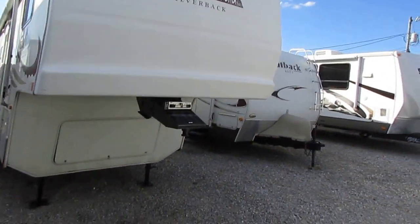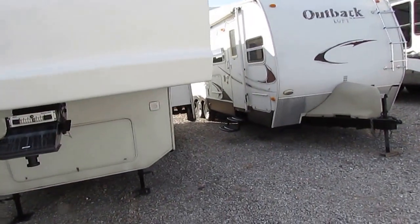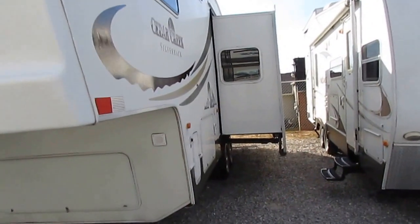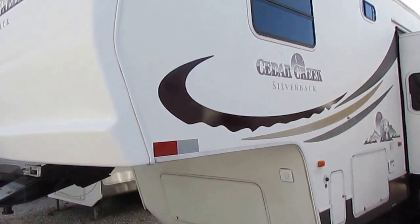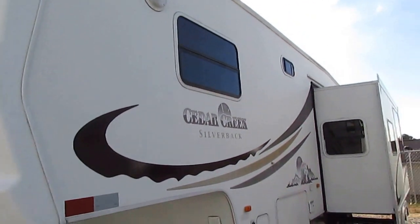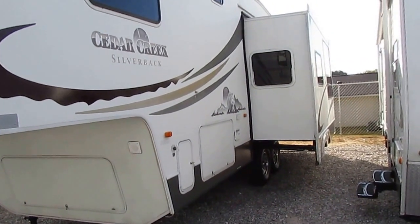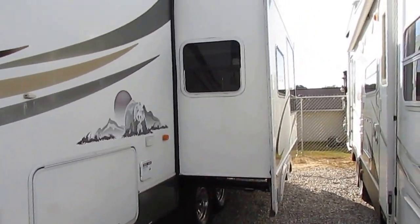Great floor plan. It's a rare bunkhouse fifth wheel, so this is something that the whole family can stay in. Got one big slide out, weighs 8,500 pounds, in extremely nice condition for the year model. Look at the outside. The finish looks great. The striping looks great. No delamination. Four seasons. Just a good looking fifth wheel, folks.